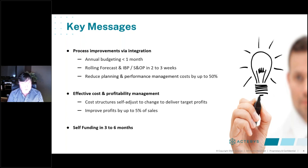So collapsing budgeting down to less than a month, integrating rolling forecasts in IBP and collapsing the cycle time, but at the same time, reducing your total cost of planning and managing from both a financial and operational perspective by up to 50%. We're going to show you what activities actually go away because of this integration. As well, we'll talk about how the processes we're speaking about enable more effective cost and profitability management.